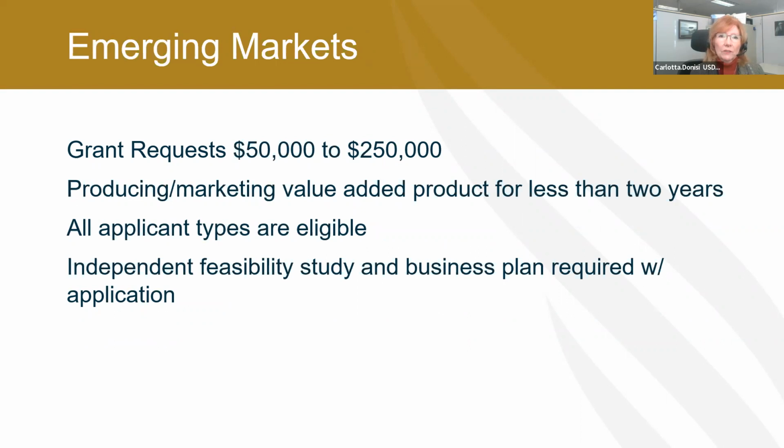Okay, emerging markets. This is if your project is going to be over 50,000 up to the max, which we believe right now is still 250,000. This would be for if you're already producing and marketing a value-added product, but it's been less than 2 years. So you're still emerging into the market, less than 2 years. All applicant types are eligible for this.